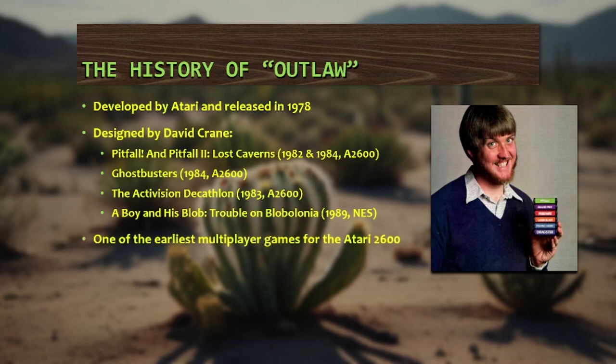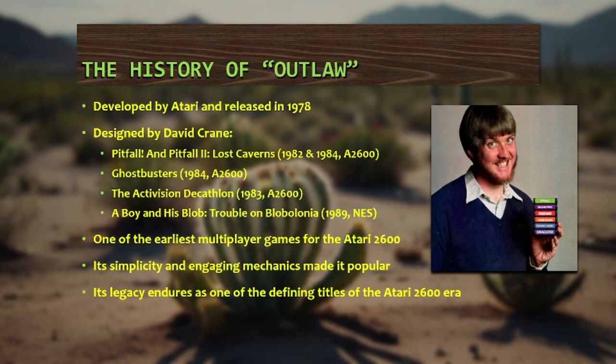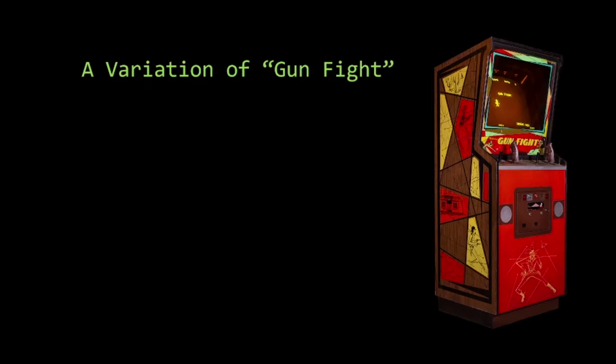It's one of the earliest multiplayer games for the Atari 2600. And it's not single player. It is multiplayer. Interesting. Its simplicity and engaging mechanics made it popular. Its legacy endures as one of the defining titles of the Atari 2600 era. I believe all of these little Atari retro things that they come out with always have Outlaw on it. I could be wrong, but I believe it's always on those things.